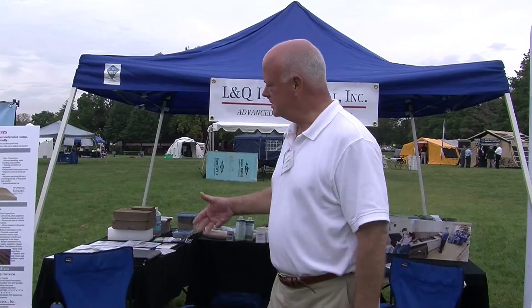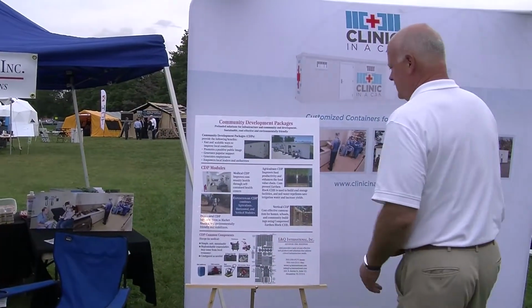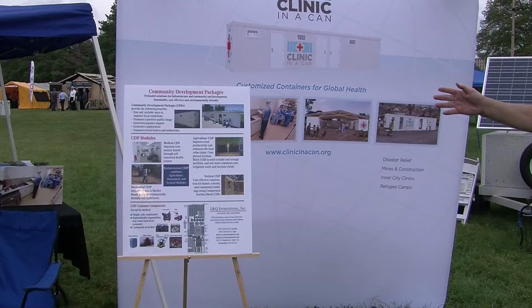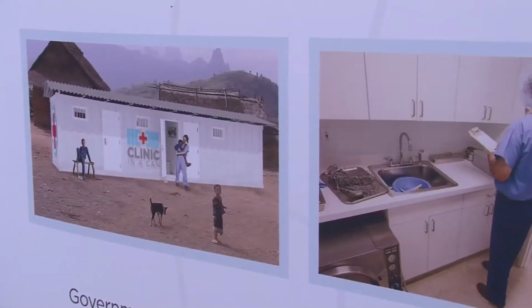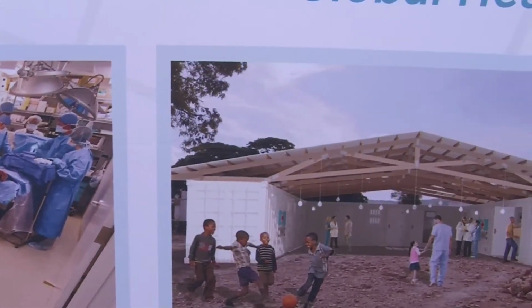Following Dennis's introduction on L&Q's products and the processes that we use these products in to build roads and homes and other structures, I'd like to talk to you now about a containerized product that combines all of the products and all of the equipment necessary to put these processes into use. We call these community development packages, and we have 4 of them. The first one is medical, a complete clinic outfitted in a 20-foot Connex ready to be deployed on trailers.